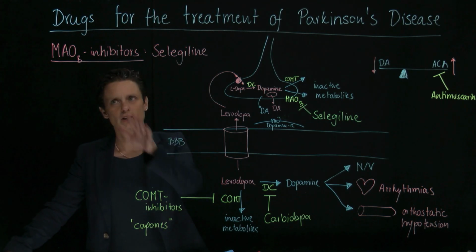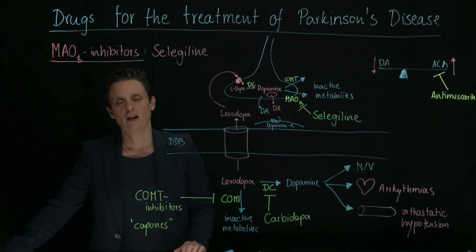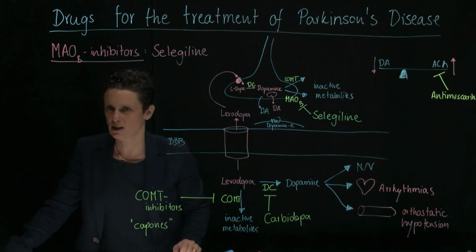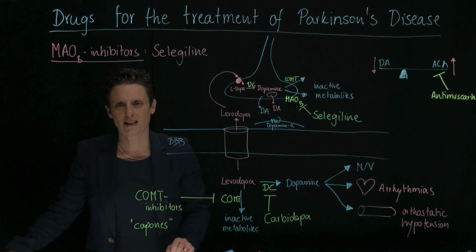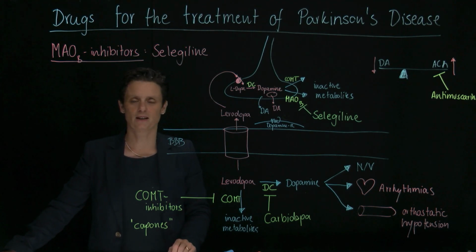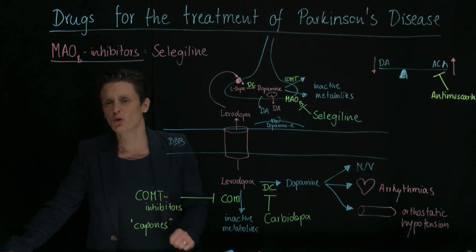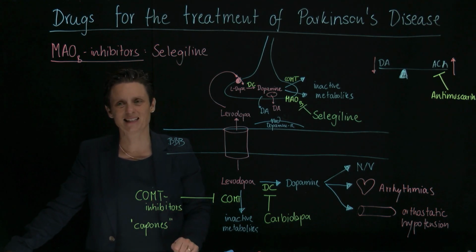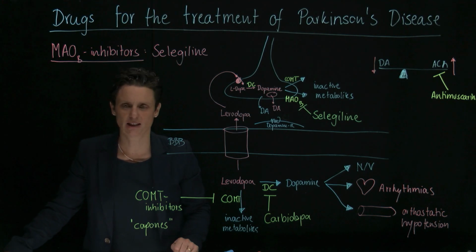So in that concentration, it's fairly specific for MAOB, which you use for Parkinson's, so you don't need to tell your patient don't drink any wine or eat a lot of aged cheese. So no worries with the wine and cheese reaction with this selective MAOB inhibitor, selegiline.